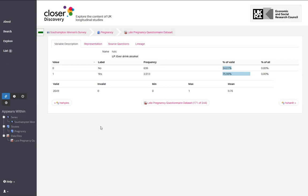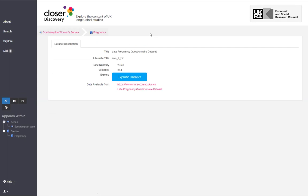Now say I wanted to find out how to get access to this variable from this data set. I could do that through looking at my list, or I can also do it by looking at the top here at what are called breadcrumbs. So this shows the study, the sweep and the data set. And if I click on the data set, this gives us the data description view, and along with some summary information, it shows you where the data is available from.